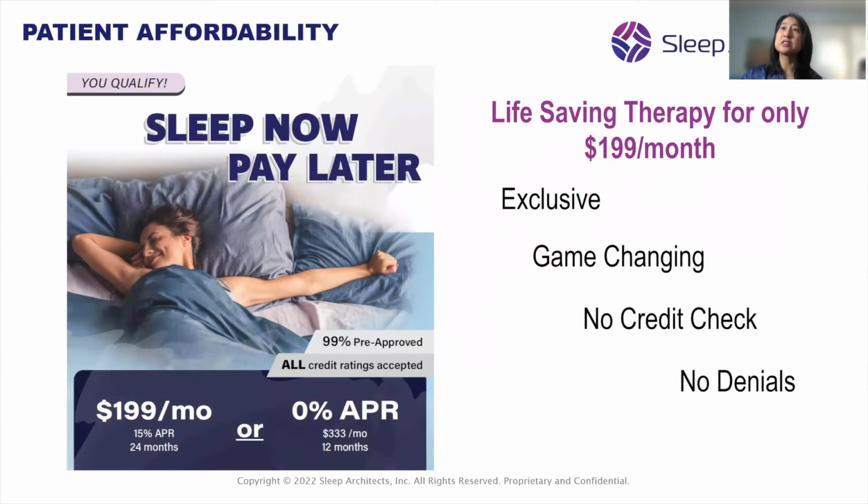First off, we've addressed patient affordability by creating a nationwide, unique patient financing program called Sleep Now, Pay Later. No credit checks, no denials, everyone's approved, and everyone gets life-saving therapy for only $199 a month. This is exclusive to Sleep Architects.